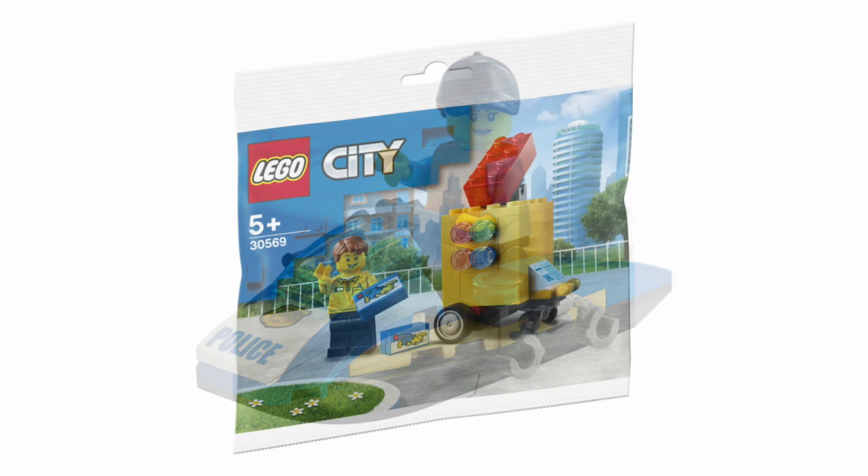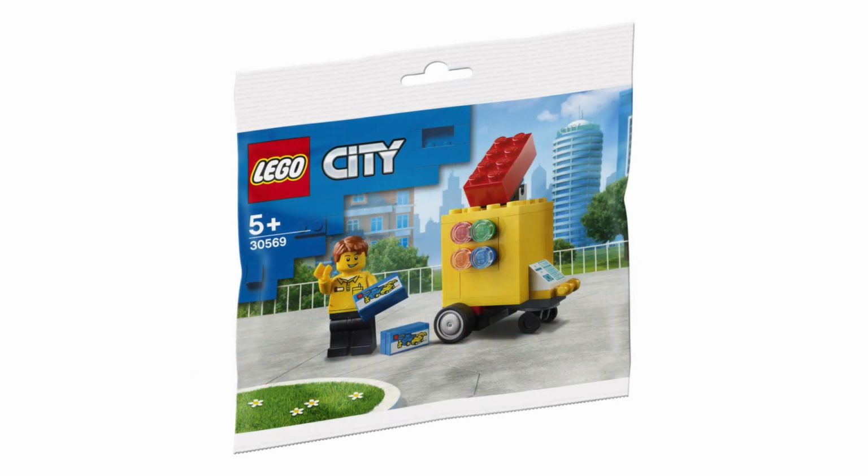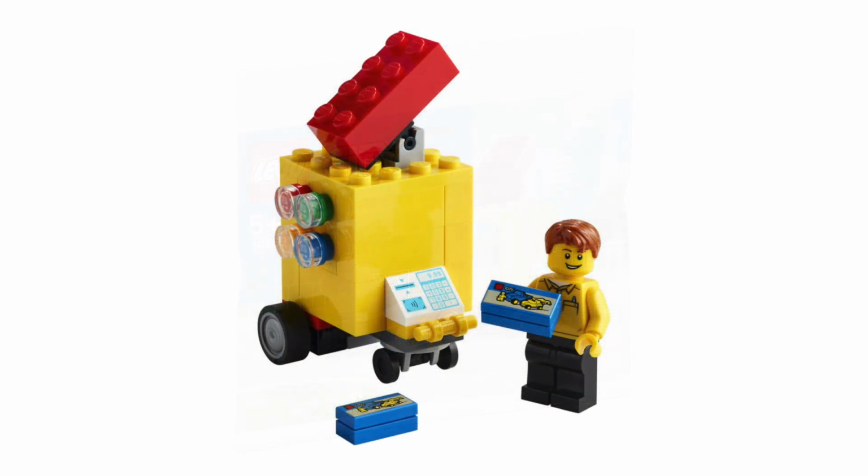Up next, we have the LEGO City Pop-Up Store, product number 30569. This comes with a LEGO employee minifigure, a LEGO pop-up store, and a couple of printed pieces to resemble LEGO sets.